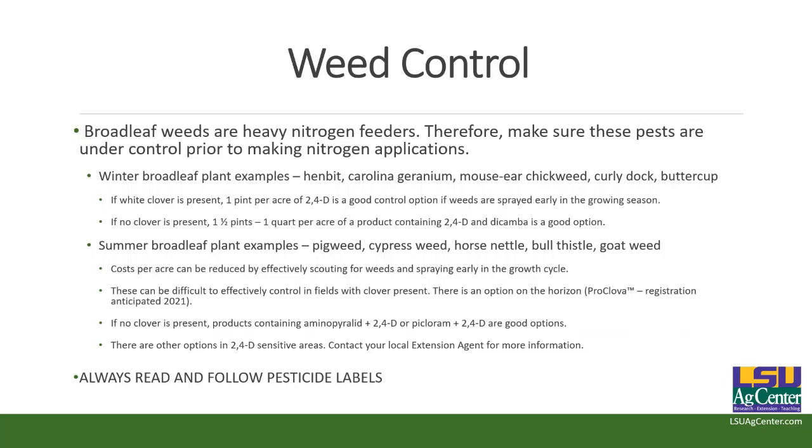So the first thing we're going to talk about is weed control. We all know that broadleaf weeds are heavy nitrogen feeders. So we've got to make sure that we keep those pests under control prior to making any type of fertilizer applications. If we're putting out fertilizer and we know that we've got some hefty populations of these broadleaves out there, our grasses are not going to be able to utilize a high percentage of that fertilizer. Some of that's going to go to feeding these broadleaf plants, which we're trying to prevent.